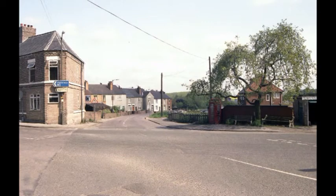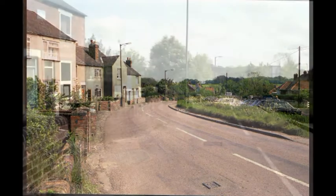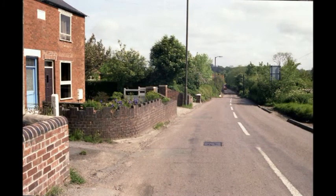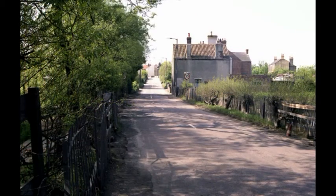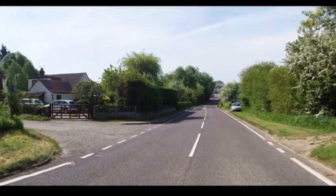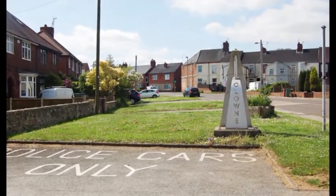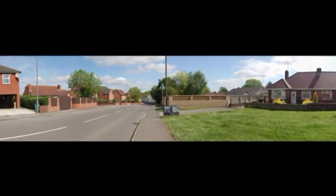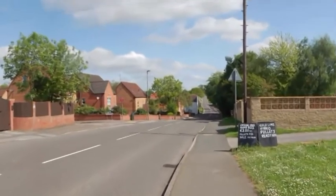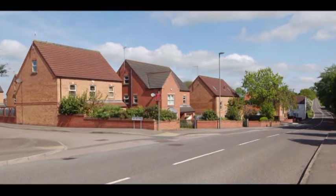Here are a few photos before Rotherham Road was widened. This is the approach into the village now, showing the recently widened road. And here's the car park for the new police station. Where Sharman's house was standing in its orchard, there's now a small housing estate.